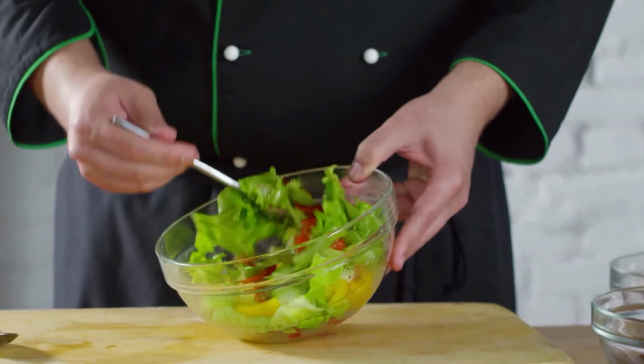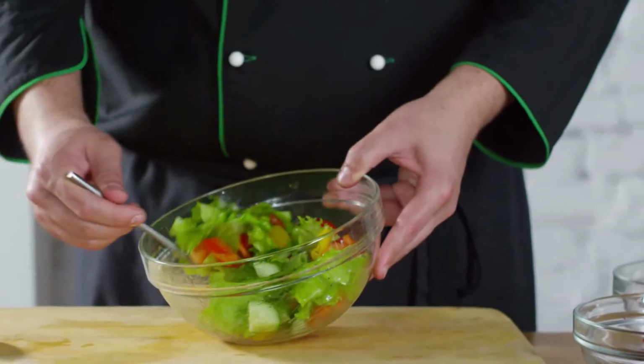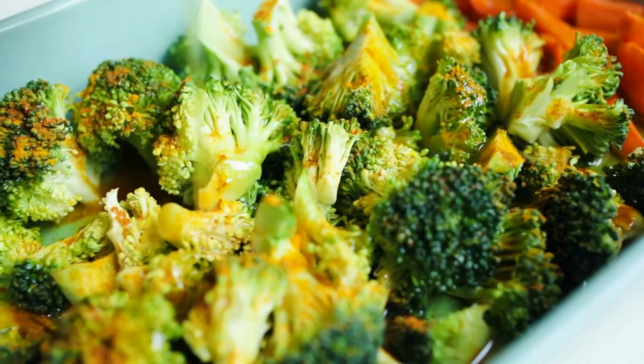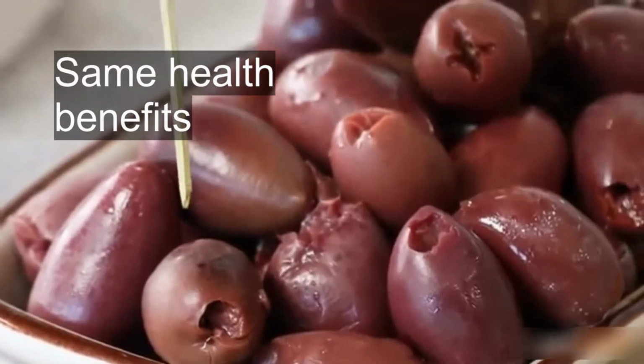Because it is not as stable as saturated fats at high temperatures, it's best to use olive oil for low-heat cooking or add it to foods after they have been cooked. And olives provide the same health benefits as olive oil, only in solid form.